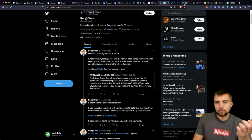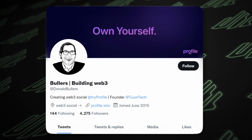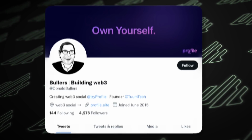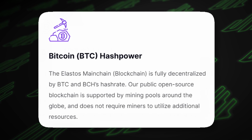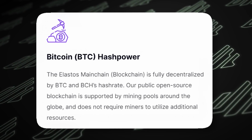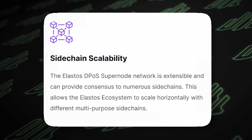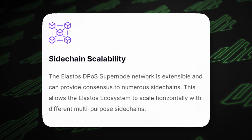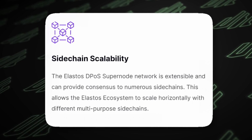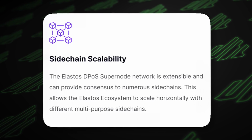I think that's cool. Another one of their public team members would be Donald Bowlers. Donald Bowlers has a focus on NFTs and community building, and he's the founder of Tomb Tech. Like any good crypto project, this is open source. They are very proud to leverage the BTC hash power security. Again, we've already talked about the ESC. Sidechain scalability: the Elastos DPoS supernode network, which is normally delegated proof of stake, is extensible and can provide consensus to numerous sidechains. This allows the Elastos ecosystem to scale horizontally with different multi-purpose sidechains.